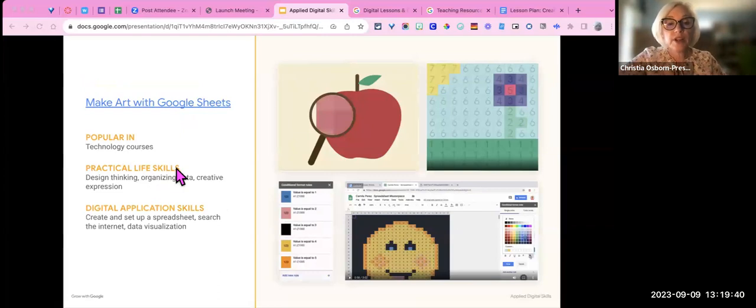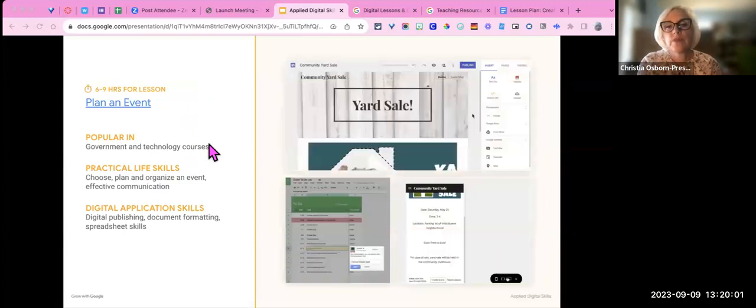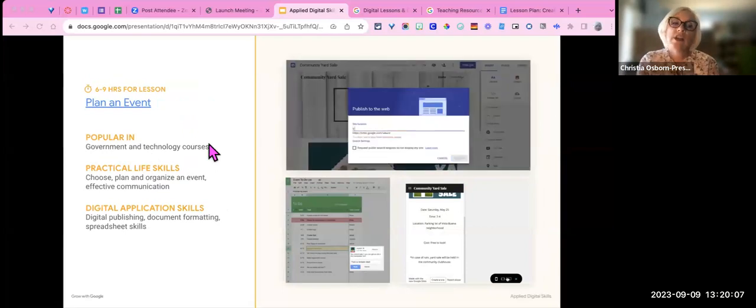So I mentioned there's a little bit of art in here as well. Students can make art with Google Sheets, pixel art. So they learn conditional formatting, how to set those things up, and they can let their creative juices flow as they design their pixel art. This one really could fit in most subject areas as well.